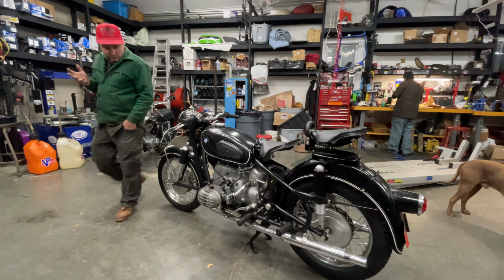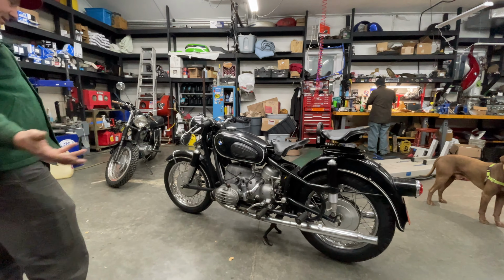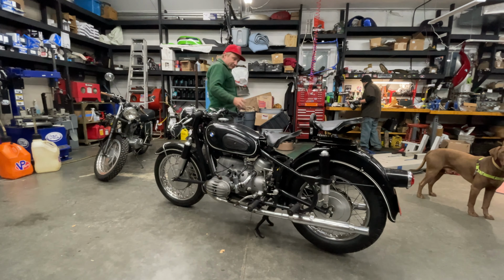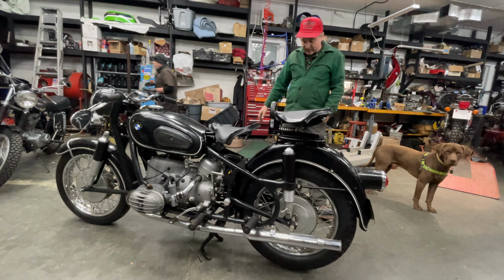they're from a time when utilitarianism was key. This was a touring bike. 500cc back in the day was considered a big bike. And this was obviously, you can ride two up on this. There's a whole array of luggage and stuff you could get on it.